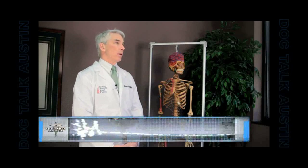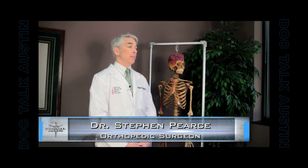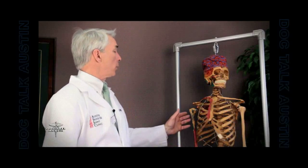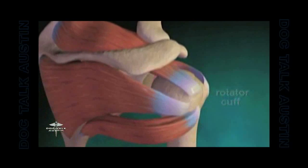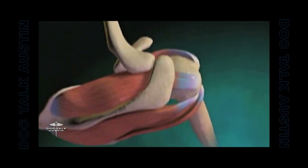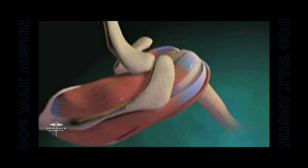The most common problem I deal with is issues associated with the rotator cuff. Rotator cuff tears are a process called impingement syndrome. And on this shoulder model here, of course, is the shoulder. Now, the rotator cuff are muscles that attach around the shoulder joint. So we have a model here that shows the rotator cuff muscles that are underneath the big deltoid muscle, which is the muscle that provides the profile of the shoulder.